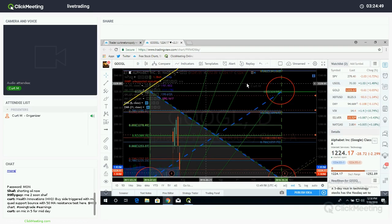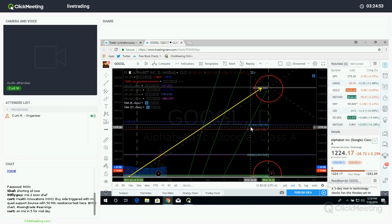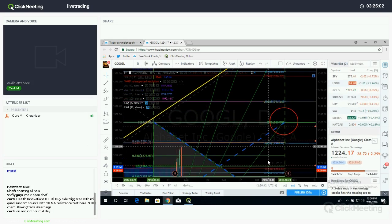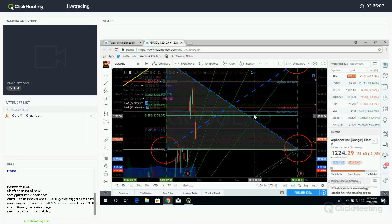There's 3 other targets up there that go to the top of the channel. This one here is most probable, 14.28, 14.29, and there's 2 above that. So that's what I'm targeting. Google, in my opinion, is king. It's one that you enter and close your eyes and only return to it when you need a good entry. But we'll see. It's all determined on price. One of my favorite long-term holds, though.